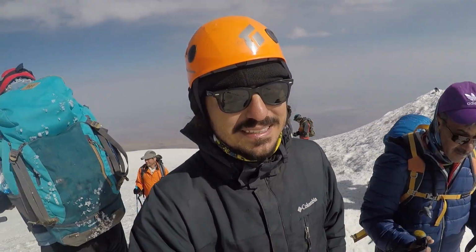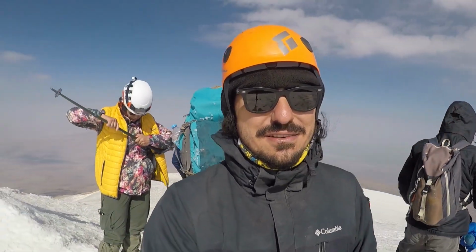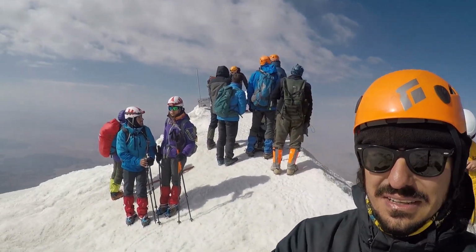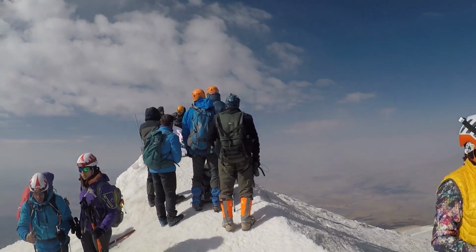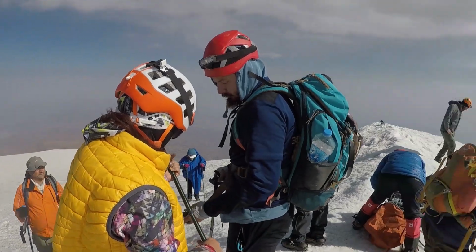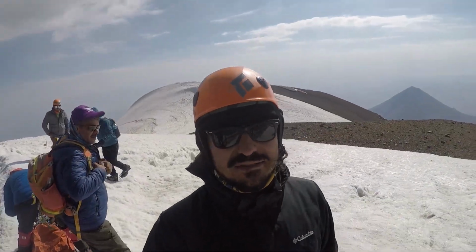Finally, we are at the summit. It took us around 7 hours to reach here from base camp number 2. You can see this is the actual peak over there. And this is our team. It was an amazing journey.